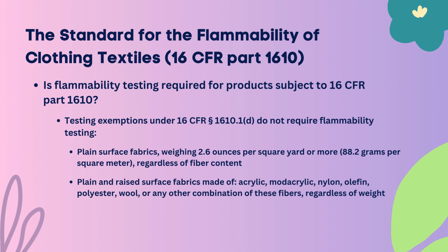For the second exemption, plain and raised surface fabrics made entirely of acrylic, mod acrylic, nylon, olefin, polyester, wool, or a combination of these fibers, regardless of weight, are exempt from testing. Fabrics that contain any other fibers other than the 6 specified would not meet this exemption.